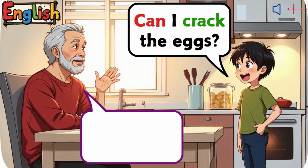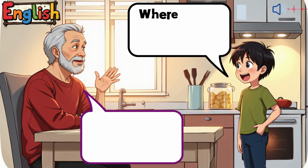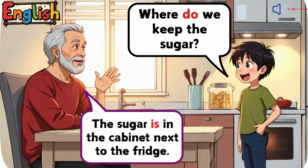Can I crack the eggs? Yes, but do it gently over the bowl. Where do we keep the sugar? The sugar is in the cabinet next to the fridge.